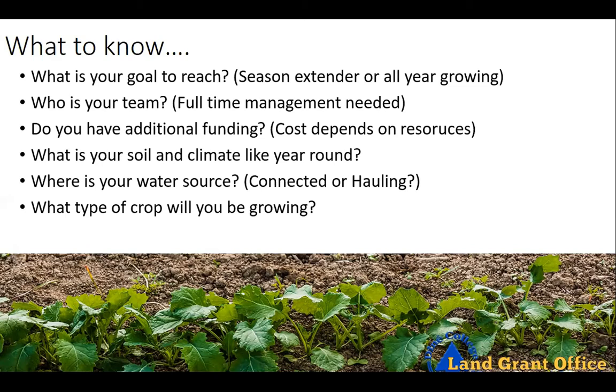What that looks like for your operation, if you have buyers or sellers, or if you're just doing it for home consumption or local consumption. So it's just depending on what you're growing, how you're growing it, and what your time management is going to be looking like throughout the year.